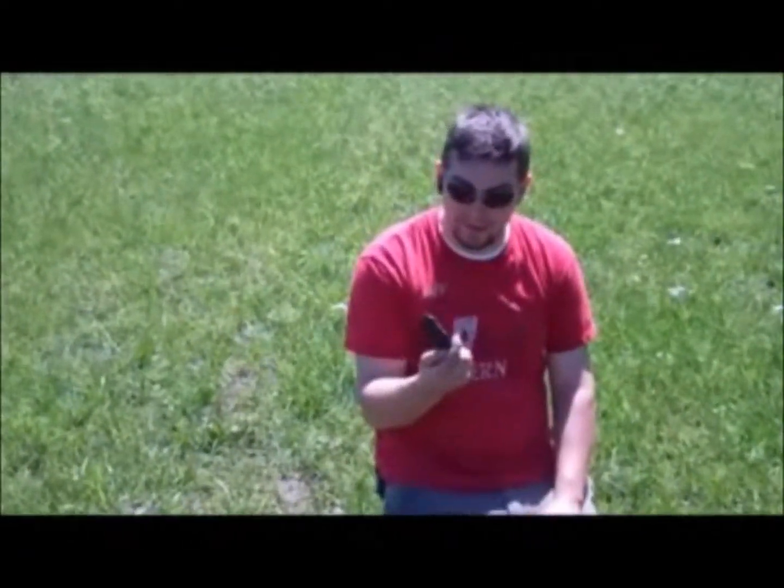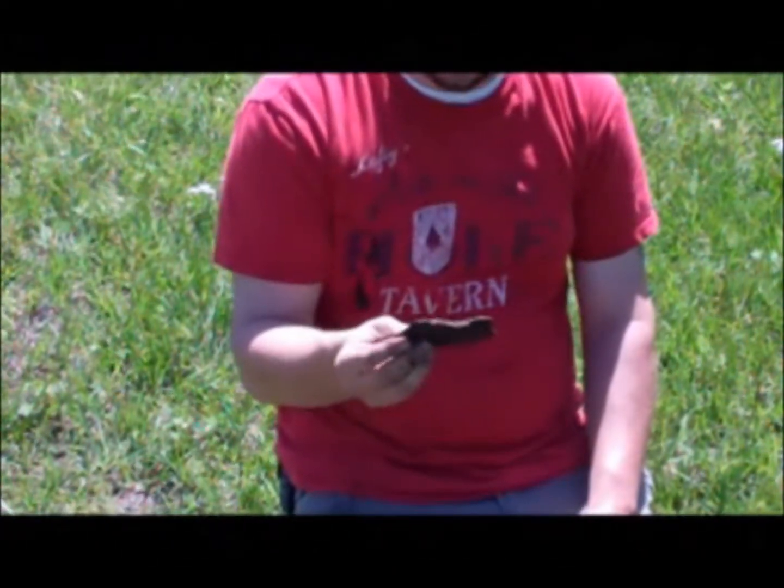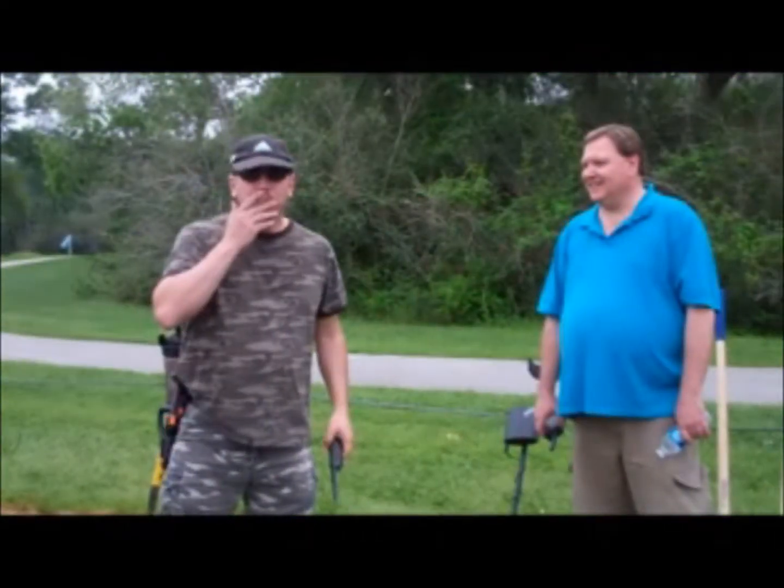Just a chunk of metal. What it's from. Very cool. Alright. There's another thing I wanted to show you.